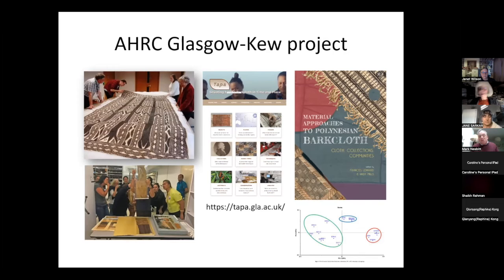Working with makers in New Zealand, in Hawaii, in the Cook Islands. So bringing together technical art history, botany, art history, museum studies, local communities, and makers. And we think that approach worked really well. It's led to a major book, Reassessing the History of Polynesian Barkcloth. You can download that free online, and a wonderful website where you can investigate our museum collections, the plants, the processes, the history, the tools that are involved.